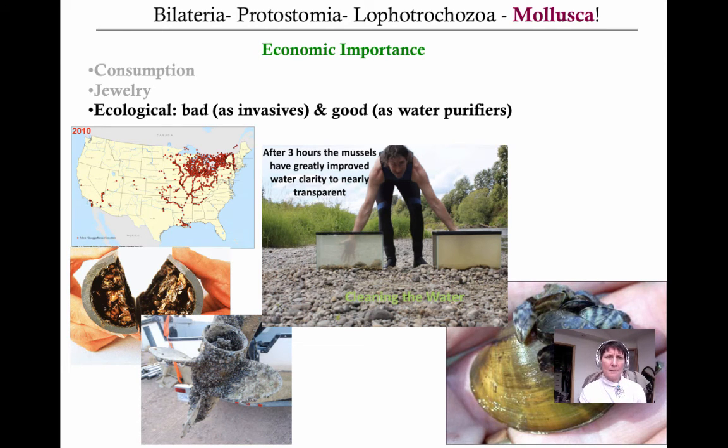And ecologically, they're hugely important. So there's both bad, if you will, mollusks and good mollusks, or maybe bad impacts and good impacts, I should say. This image right here is a map from 2010, showing the extent of the zebra and quagga mussel invasion in the United States. Now, mind you, this is 7 years old now. It's an old map, and so the extent of their invasion is significantly greater.